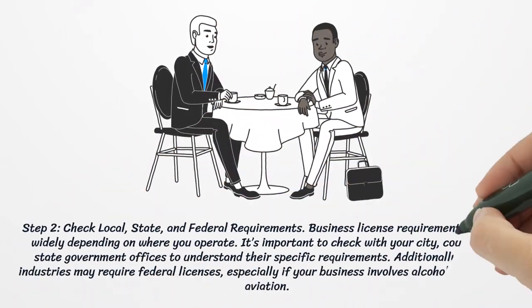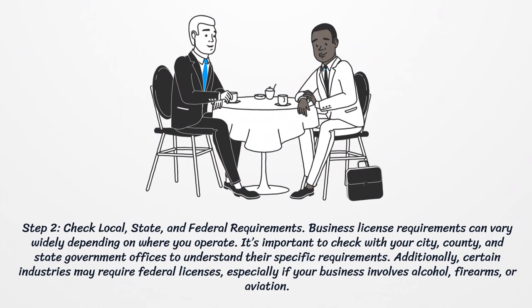Step 2. Check local, state, and federal requirements. Business license requirements can vary widely depending on where you operate. It's important to check with your city, county, and state government offices to understand their specific requirements. Additionally, certain industries may require federal licenses, especially if your business involves alcohol, firearms, or aviation.